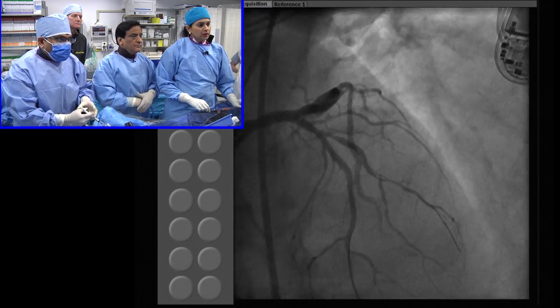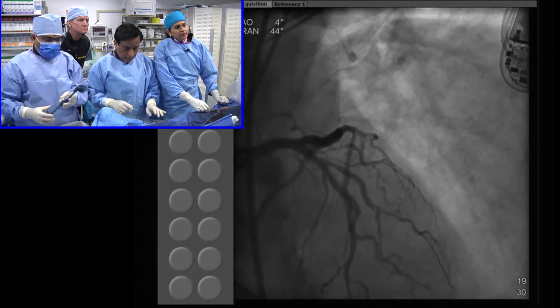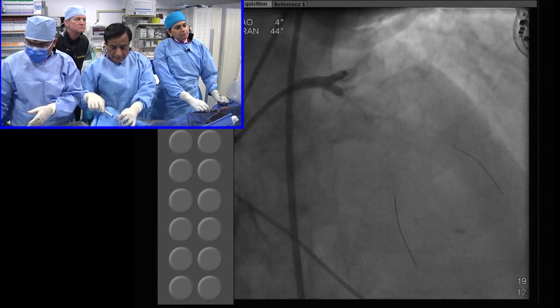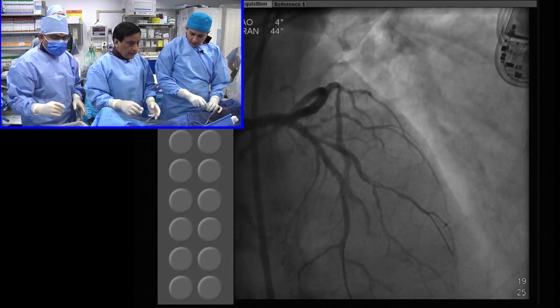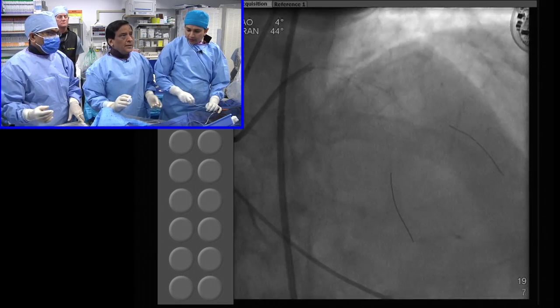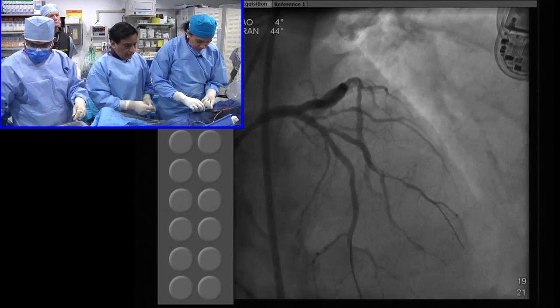Good. Little dissection distally. Yeah. You need to get a 2.5, 15 balloon first. The new one, compliant. This is exactly what we predicted. Give me a 2.0 compliant balloon and go back.